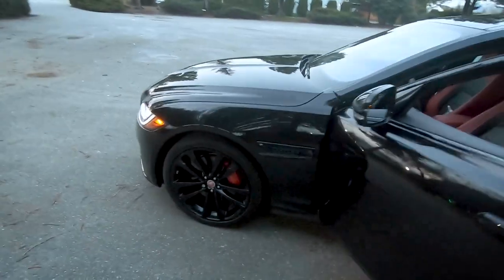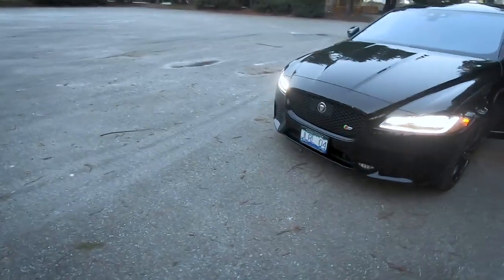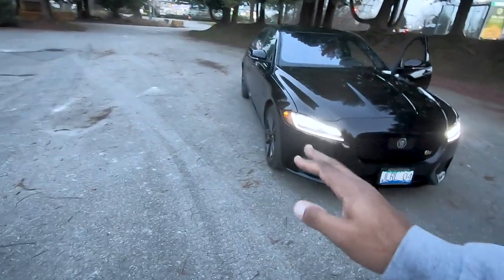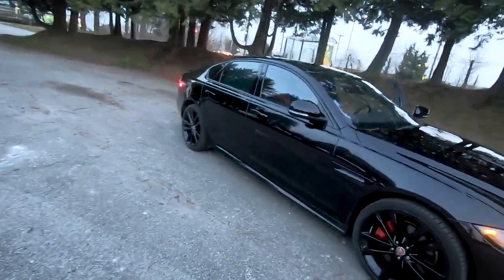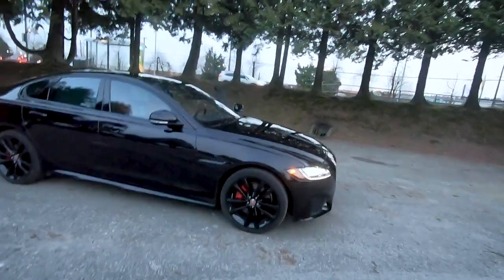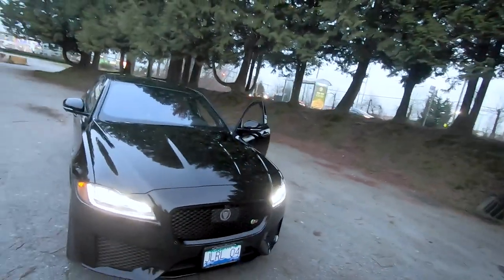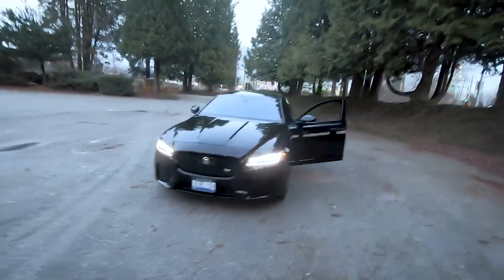But yeah, it's been a fun little car. It is a little rear bias when you're in dynamic mode with the all-wheel drive system. So that's kind of nice. But yeah, if you like the shape, you like the design, you like the Jaguar brand, this could be a great little family option for you.